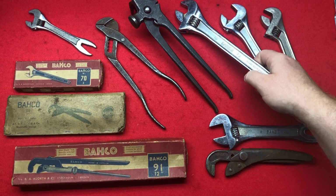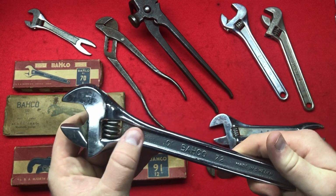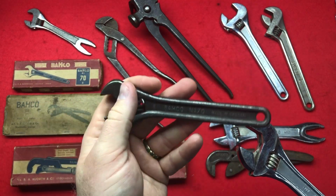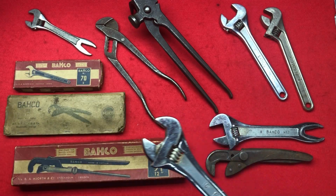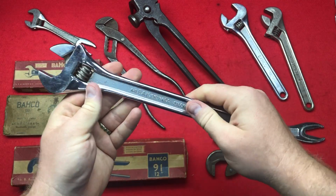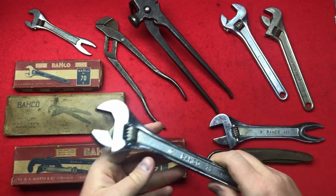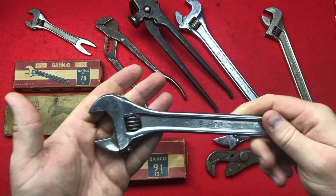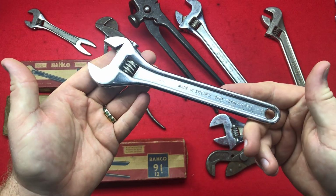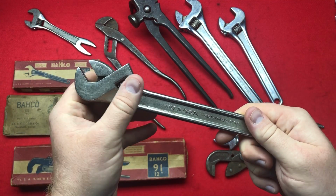The next item is 4 of them. These are very rare because these are chromed. Normally the Bahco spanners, they come like this from the factory. This side's polished, this side's not. But this is a chromed version, and it is so silky smooth. Absolutely beautiful condition. These are the 1920s, and these are absolutely beautiful condition tools. So really pleased to have those. There's an offset here as well, a chromed offset. Never seen one of those before.